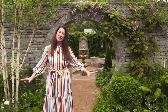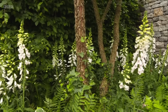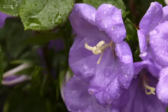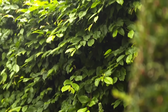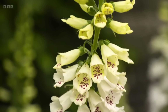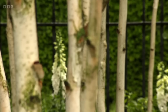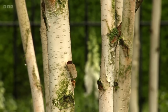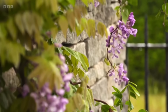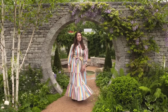Sometimes when you arrive at a garden, you immediately become calmer. And this, the Bridgerton Garden, designed by Holly Johnston, is a perfect example. She's just paved the way into the garden beyond with this beautiful planting, very lush, very green, but with highlights of cream through the foxgloves and the roses, and also echoed in the stems of the silver birches. And then as you turn to go through into the garden, you see the wisteria, a little bit more colour, a little bit of pale mauve, still very gentle, and you go through the moon gate and leave your troubles behind.